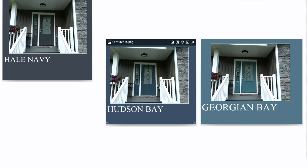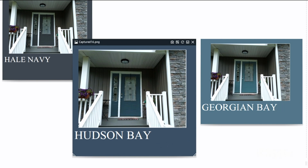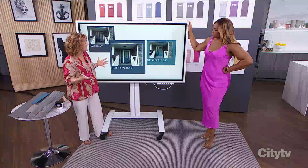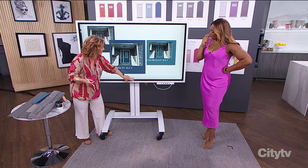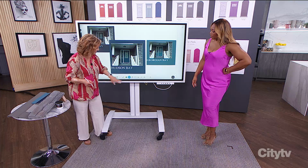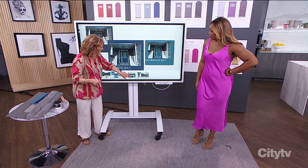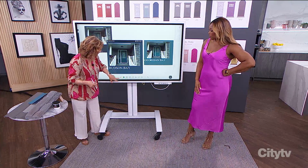They're all good. They're all really nice. And then Georgian Bay. Georgian Bay is a little more lively. It's got a little bit more yellow in it, a little bit more green. So any of these I think will look fantastic. But let me show you what I decided to do. As soon as I saw the exterior on this house, I thought blue would be good. So I'm happy that she asked for blues, because we got a lot of good ones here. And some more subtle than others.